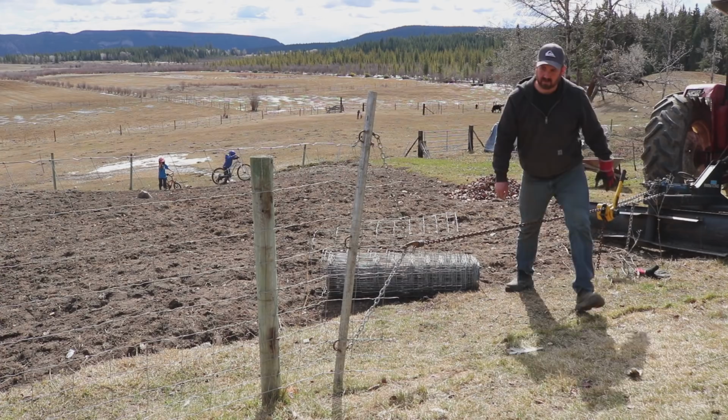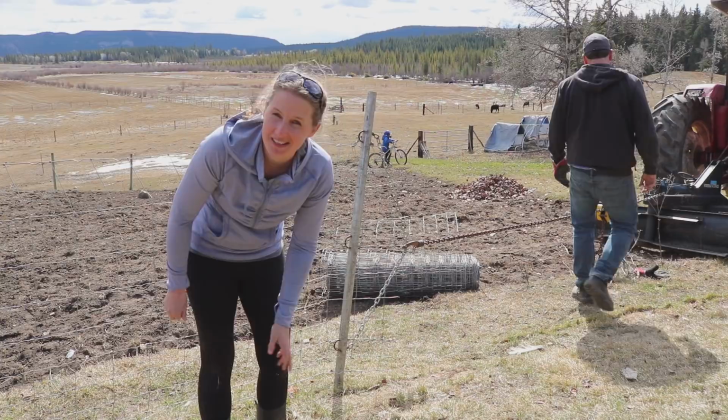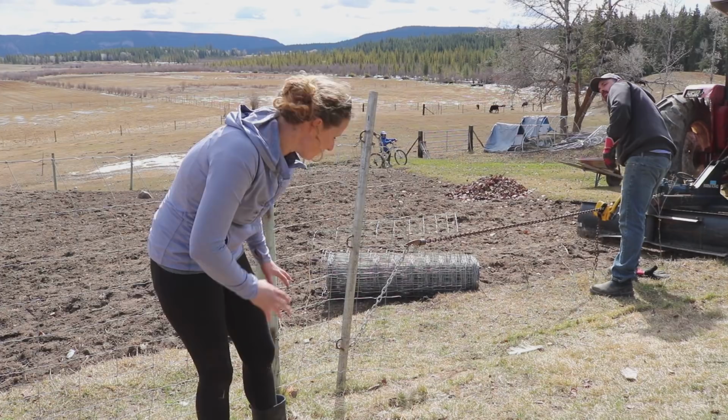Super excited about this because it's working really well, which is going to make my husband, Farm Dad, very happy, because fencing is not really his favorite thing in the world to do. Make things that make it work easier. Yay! But look at how straight this fence is.